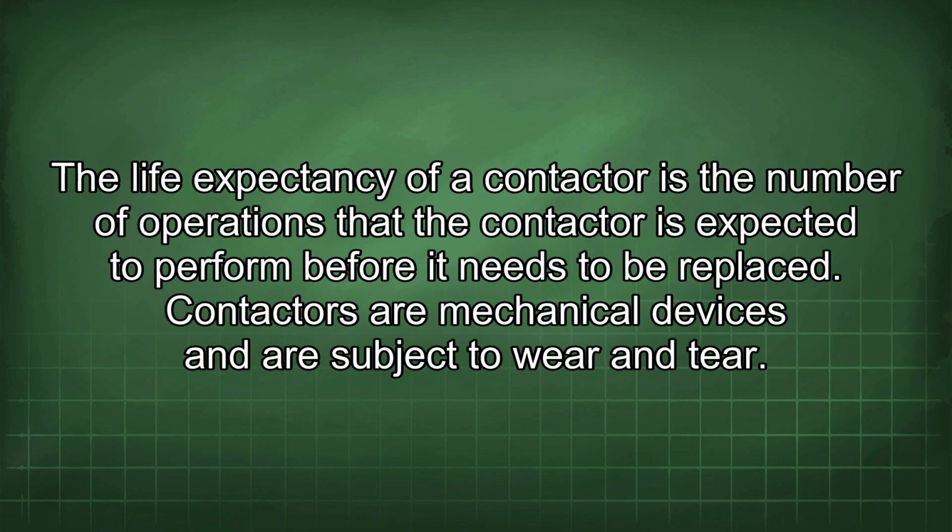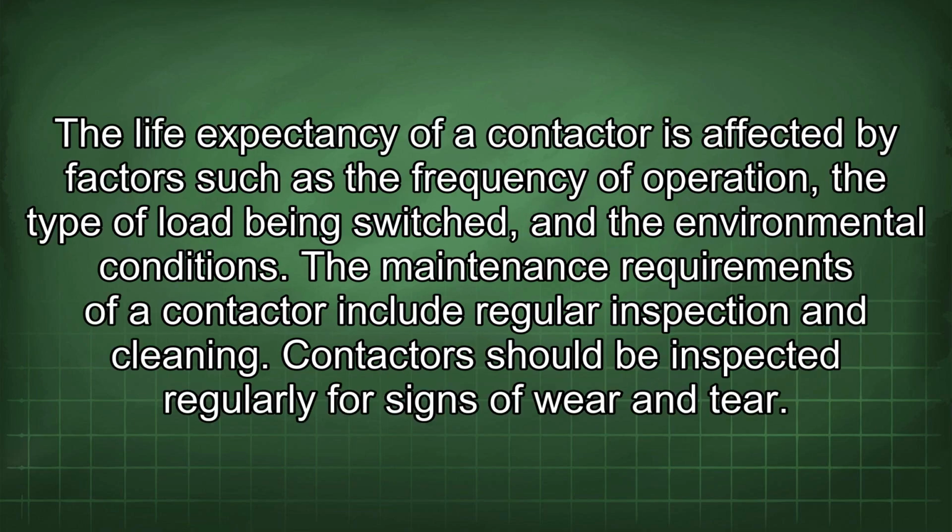The life expectancy of a contactor is the number of operations that the contactor is expected to perform before it needs to be replaced. Contactors are mechanical devices and are subject to wear and tear. The life expectancy of a contactor is affected by factors such as the frequency of operation, the type of load being switched, and the environmental conditions.